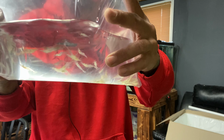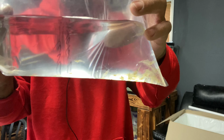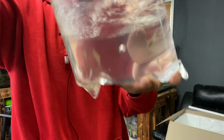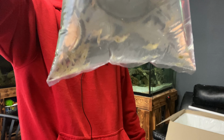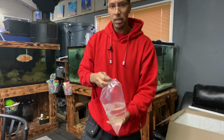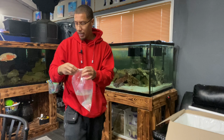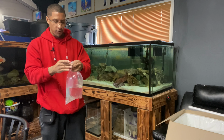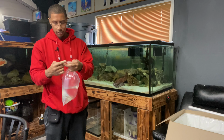Let me come in for y'all. Like, come on now, for real. Look, you could tell that this is not 40. And if you can't tell, I could tell. It's right in front of me. Looks like about 20. Anyway, we're going to float this bag. I was just about to dump them in. We're going to float this bag with the other ghost shrimp.